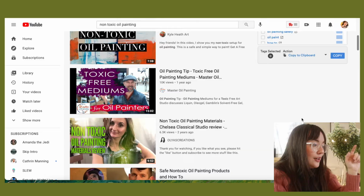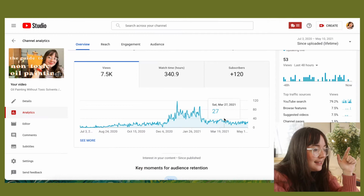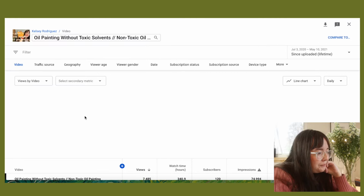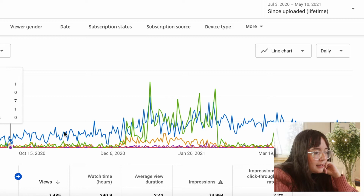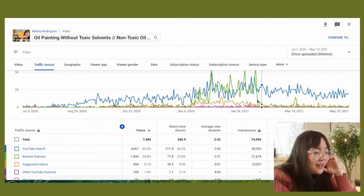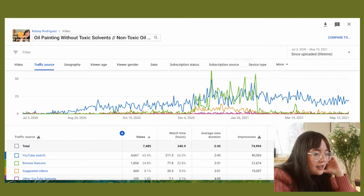So diving back into the analytics, as you can see, it really took off in December, right around December 4th. And then completely dropped around February 13th. So what was the deal with that? And if you look into traffic source right here, you'll notice that while my search results have continued to be really strong, it was the browse features down here that completely tanked the video. For whatever reason, browse features really picked that up and then completely dropped it a few months later.